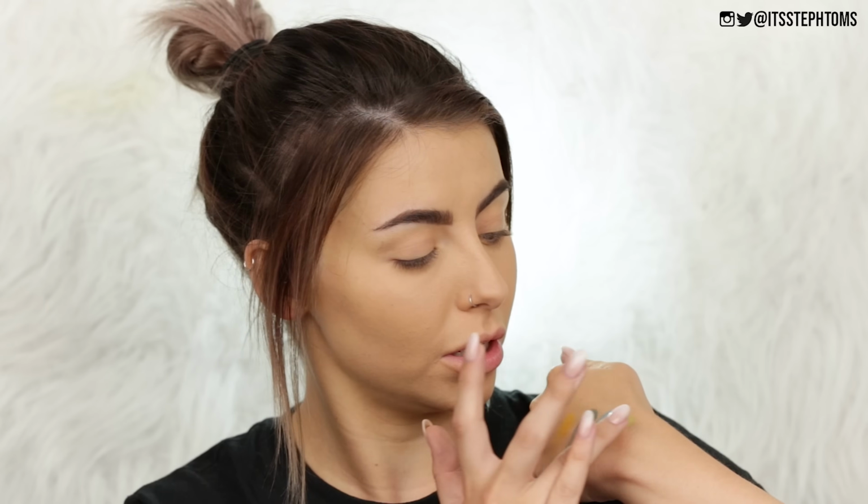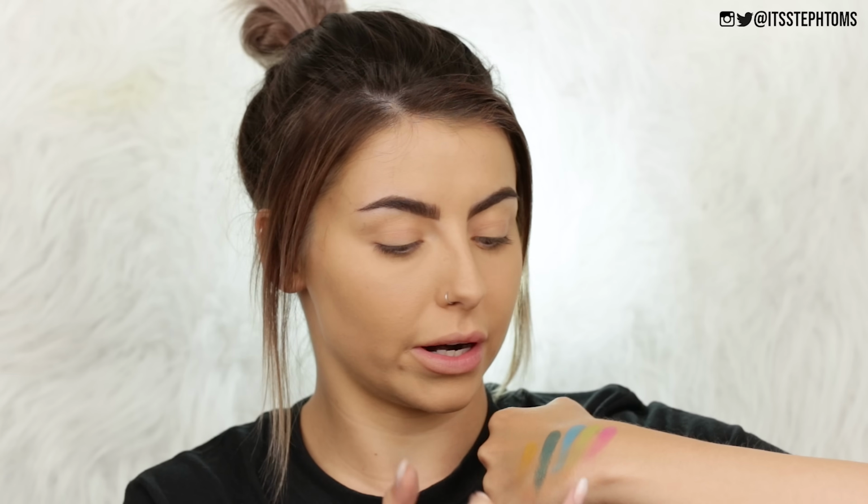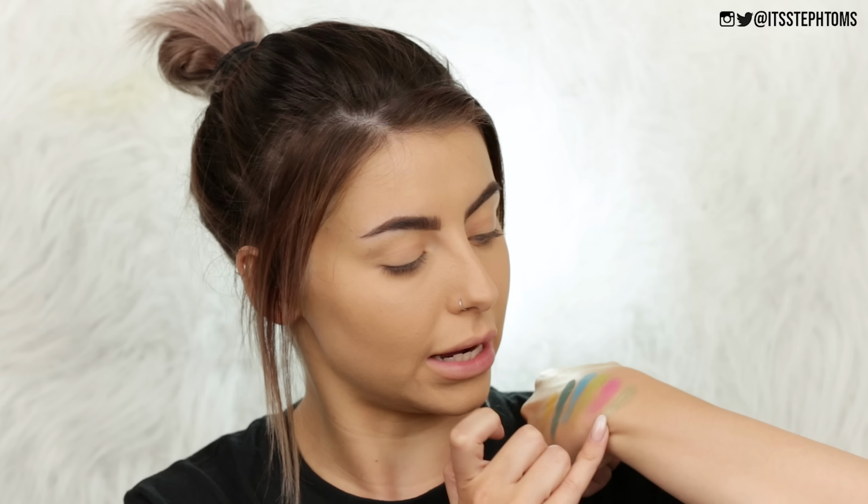This green, it's a little bit more sheer, but it still kind of packs a punch. This pink, very nice. And then Botanical. Oh man, Botanical looks good. I might do a green eye look. And then we have the face palette.